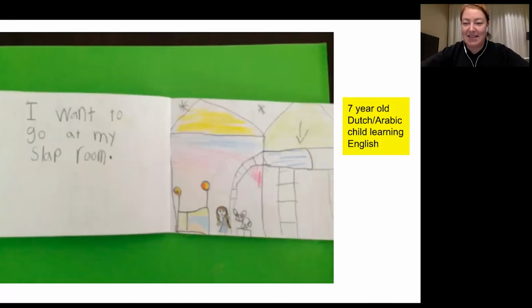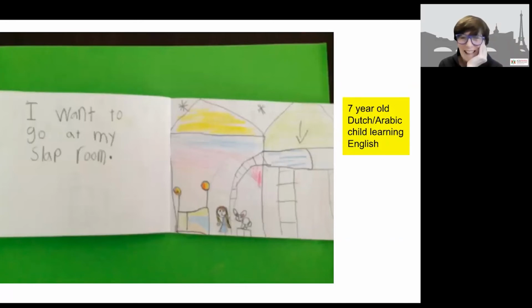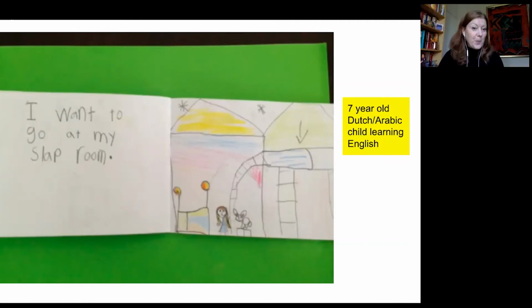So, I think this was a slide you wanted. Oh, it's so nice. Yes. This is the lovely slide that I always try to show to parents as well as to teachers, for them to understand the journey of bilingualism.